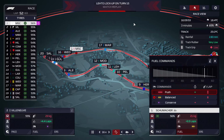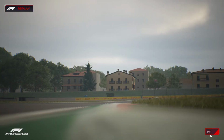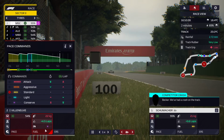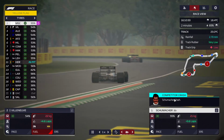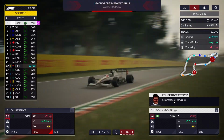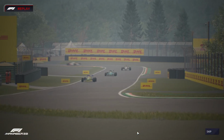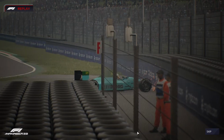Looks like there's been a lockup. Now, just watch the Mercedes here. They've locked up, but that could have been much worse. We've had a crash. Let's see what happened there. Now look at this. It was the AlphaTauri driver involved. A definite collision there. That's very unfortunate.